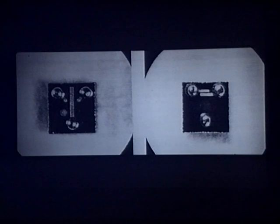You'll see that in the corners here, there are three balls of metal, which in fact are solder. And the technique which IBM developed, which was unique to the industry, was to connect the chip directly to the substrate via a solder reflow process.